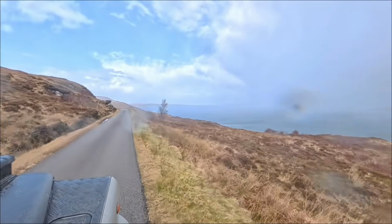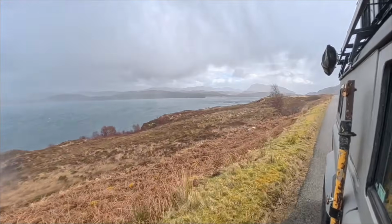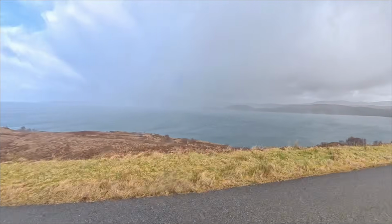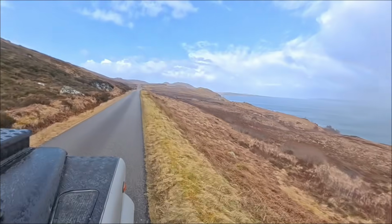So I'm just making my way up this little single track B road to Cove, and the weather is coming in. You can see it coming in from the north. It started raining and it's pretty windy out there.